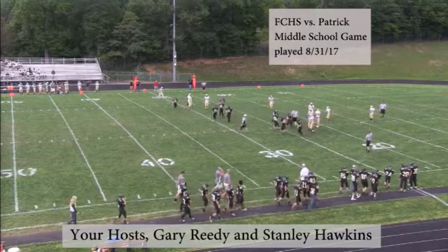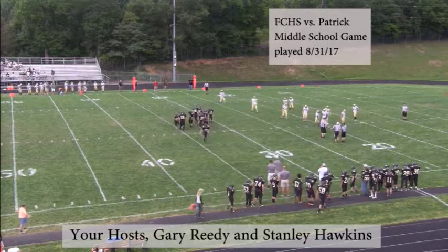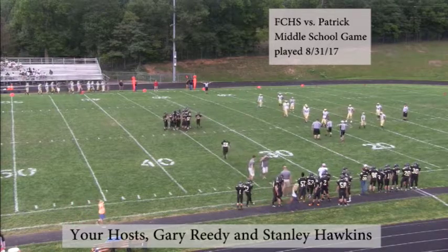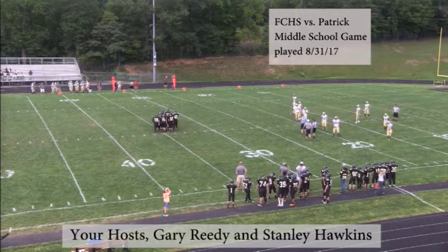Stan, that's Dominic Higgs carrying the ball again, and I believe he's got the ball down to about the 22-yard line or 23-yard line of the Cougars. So it's a great start here in the second quarter, and Buffalo's got a great opportunity to put some points on the board. Timeout by the officials, Gary.